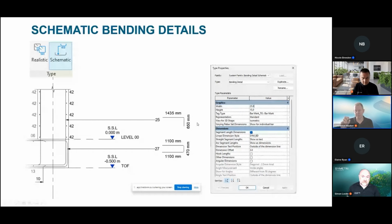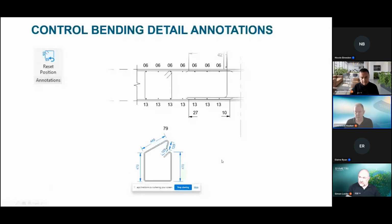Now, because we want these to actually be able to fit within the tag itself, this is why they're schematic, so they're not necessarily to scale. And you'll notice in the type properties dialog, we can set the width and height of these schematic details, as well as all of the other configurations for dimensions and so on.